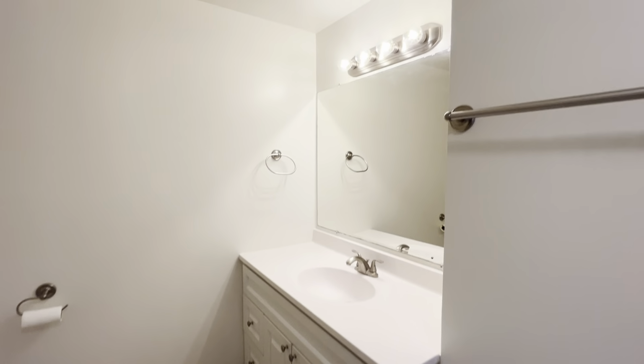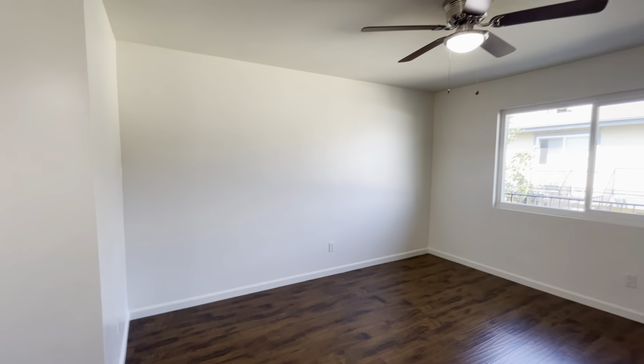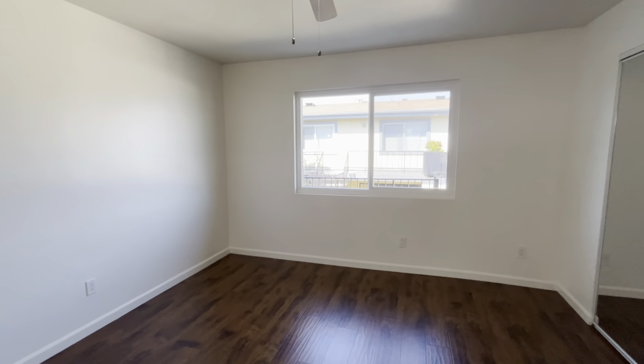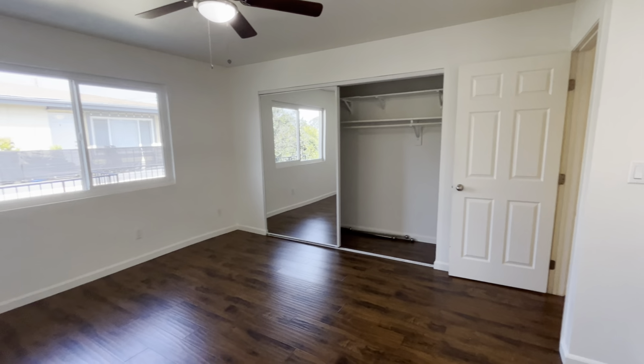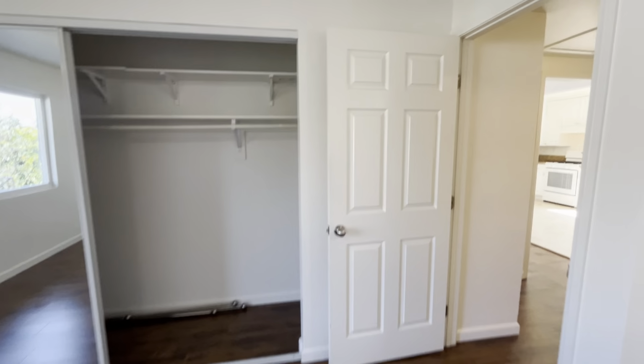Here is the bathroom, shower tub, vanity, of course the toilet. And here is the second bedroom. This one is a little bit larger than the first one, but this one also has ceiling fan, mirrored closets. This property has community laundry downstairs, as well as a detached 1-car garage.